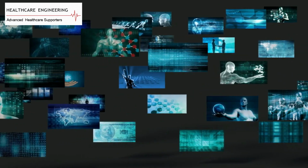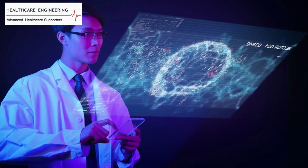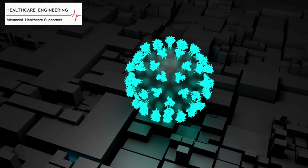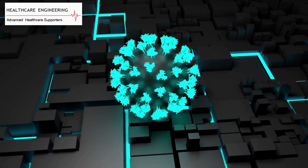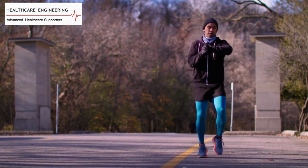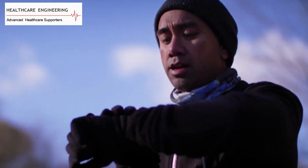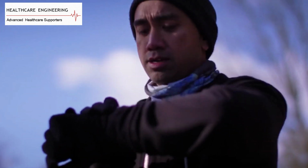Data analytics. Digital health generates vast amounts of data that can be analyzed to identify trends, patterns, and insights. This data-driven approach can help healthcare providers make more informed decisions, detect outbreaks, and personalize treatment plans. Remote monitoring. Wearable devices and sensors allow for continuous monitoring of vital signs and chronic conditions. This proactive monitoring can lead to early detection of health issues and prevent hospitalizations.